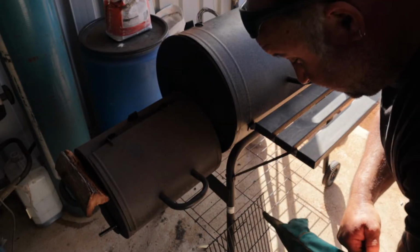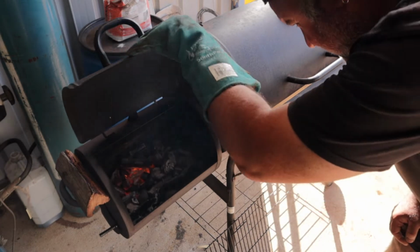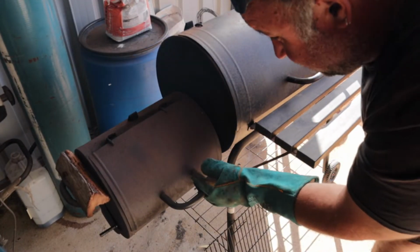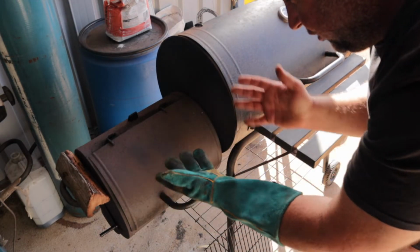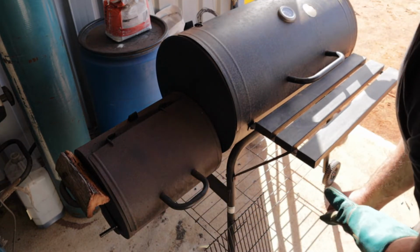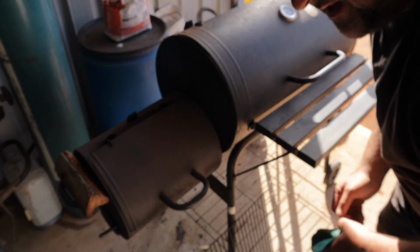Okay, so the fire is, let's have a look here. Oh yeah, no, we're looking pretty good. It's calmed down a lot now. That's great. Being such a thin smoking unit, everything gets hot, like handles, everything. So we're sitting at about 270 Fahrenheit.